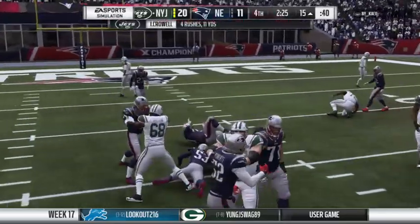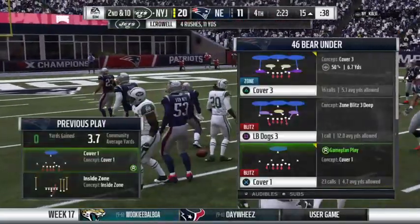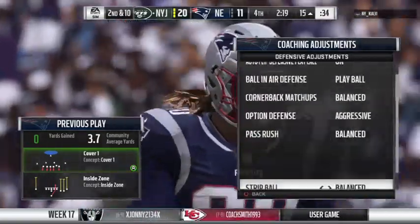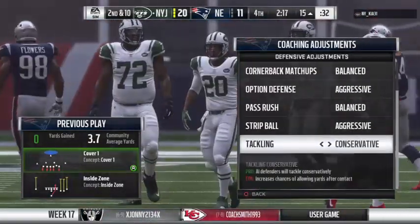Here's a toss to Crowell, and he's stopped immediately there. No gain on the play. It'll be 2nd down. Decent start defensively to this series. They've got to stop them here and get this ball back.